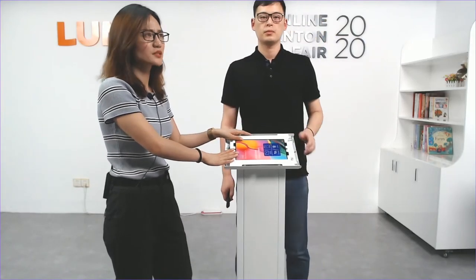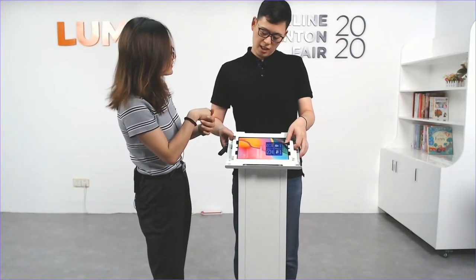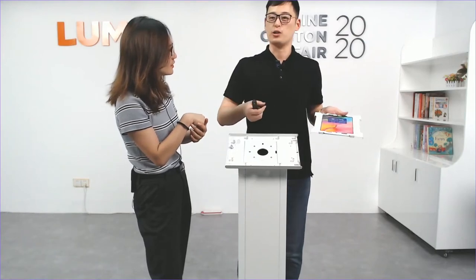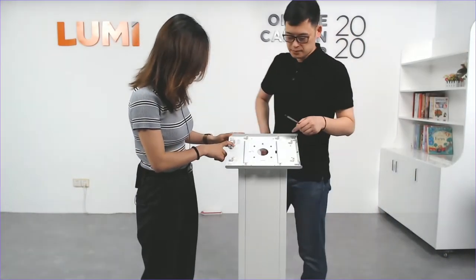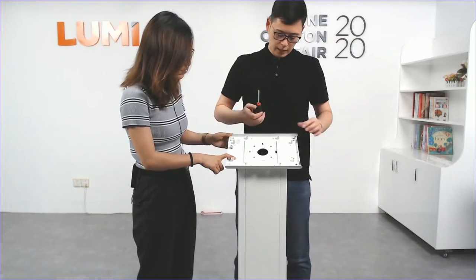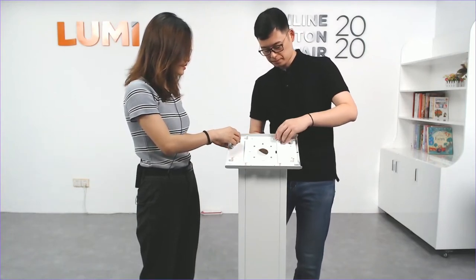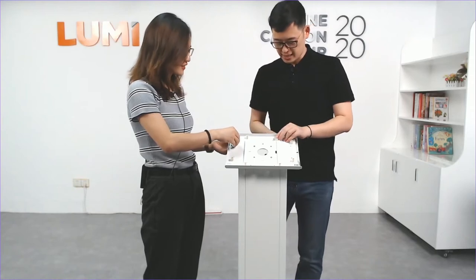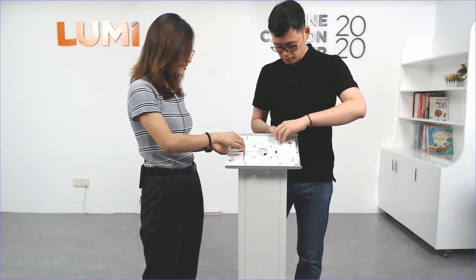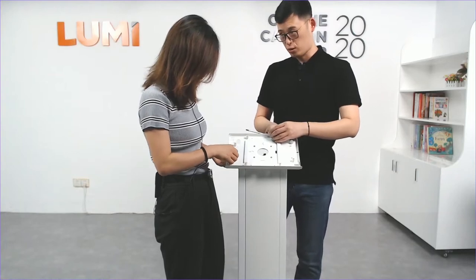And now there have been 3 models here: 10.1, 10.2, 10.5. How about 9.7? This size is a little out of date, but we also support this size. Really? Sure, let me show you. I saw there are some other holes. Yes, these holes are for adjustment, so we can move the post to its neighboring hole. I will show you another function later. So just move the post to the hole close to the original one, yes. To the neighboring hole.